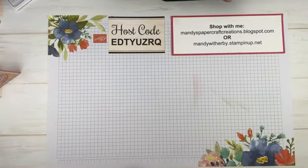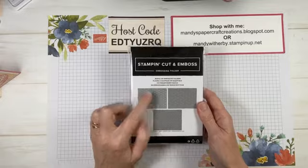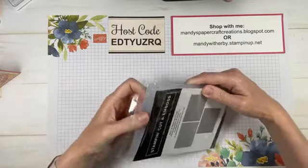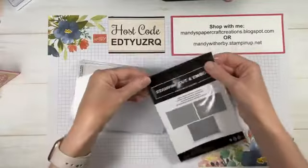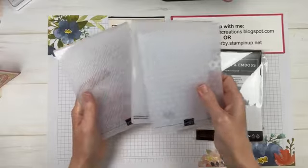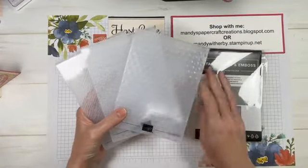All right, so let me show you some of these beautiful products. First of all, I'm going to show you the Basics 3D embossing folders. Now, I did show these a couple of weeks ago on a Facebook Live, which was before they were actually available. Now they are available, so you can find these in the online exclusives. Just one thing to tell you about the online exclusives. I've had a few people caught out with this already.